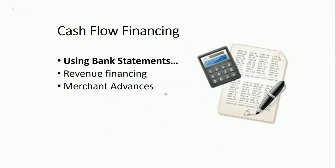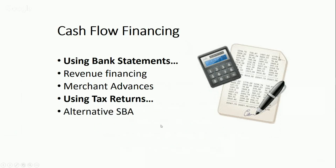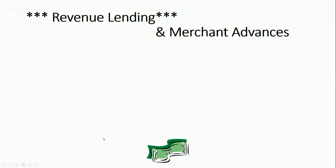And then we also have being able to verify income from tax returns. This offers all kinds of alternative SBA venture capital, which we'll talk about, and it also provides access to SBA loans. So if somebody has money coming into the business and it's consistent, then these are the types of financing they can get. If they can verify that through bank statements, it opens up revenue and merchant advances. If they also have tax returns on top of that, then that opens up alternative SBA and SBA loans.